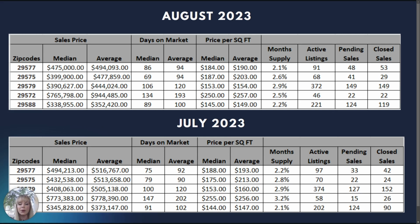Average price per square foot, only a $2 difference, 147 in July, 149. It actually went up. Months of supply, it was 2.1. It went up by 1%, 2.2 in August. And you can see by the active listings, it shows all the new construction. 202 active listings in July, 221 in August, 124 and 124 for pending sales. They were equal. 90 closed sales in July, and 119 in August.